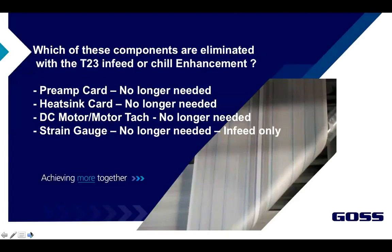Which of these components are eliminated with this infeed and chill enhancement? Well, we get rid of the preamp card. We get rid of the heatsink card. We get rid of that DC motor and DC motor tack. And we get rid of the strain gauge.